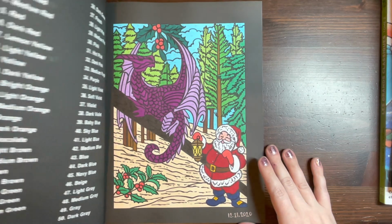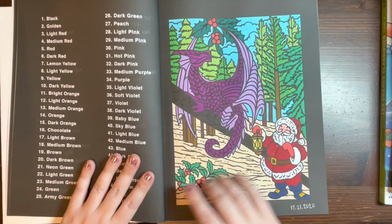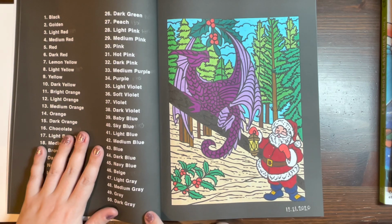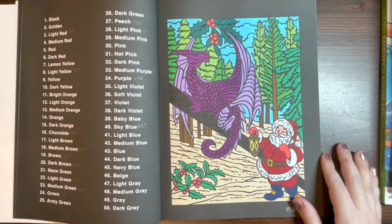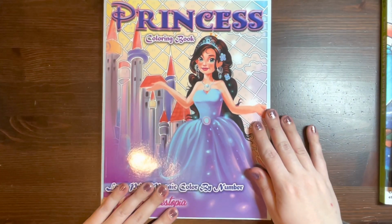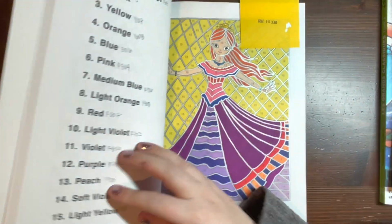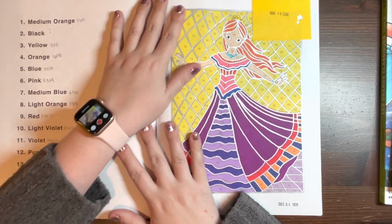So I look forward to doing more in this book, but I do miss them having only the colors that you need for the page on the left-hand side. I desperately miss that, and I think that's the one thing that keeps me from coloring in this book more. Like this one, this is one of the books that I think that I like the style. So I did one page out of here.